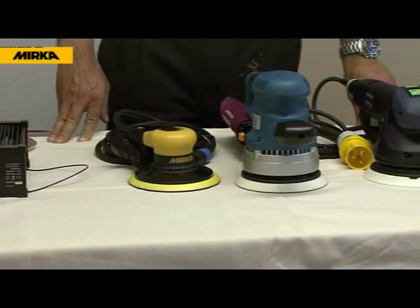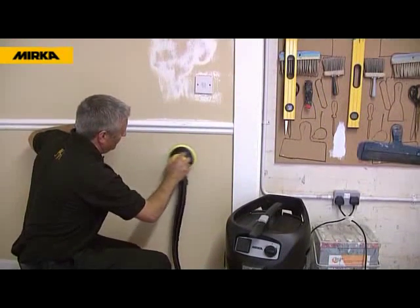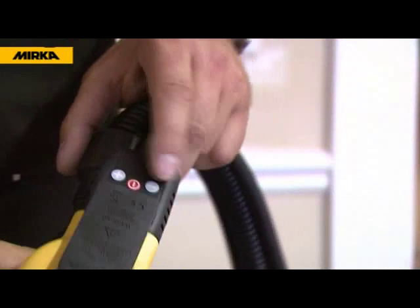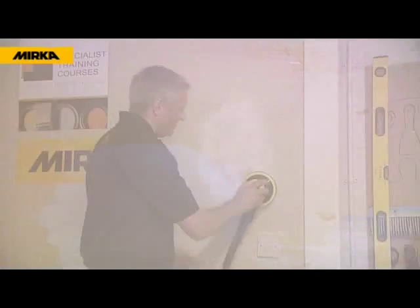The CEROS is the smallest, most powerful sander in its class. Its powerful 400-watt motor will tackle even the toughest of sanding jobs. Its simple controls allow you to set your sander constantly anywhere between 4,000 and 10,000 RPM to work faster with better control for a perfect finish.